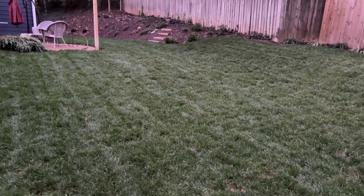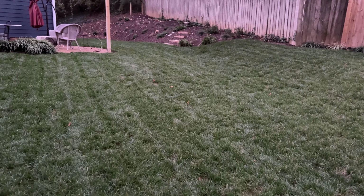It's a little thin in spots, but I'm not terribly worried. This is all brand new sod and it looks pretty good. Pretty happy with it. So like I said, that's pretty much it, folks. This is probably the last mow, maybe one more. We'll see what happens. I don't really think it's gonna need much, but spring is right around the corner. It is November, another 3 or 4 months, we'll be good to go.